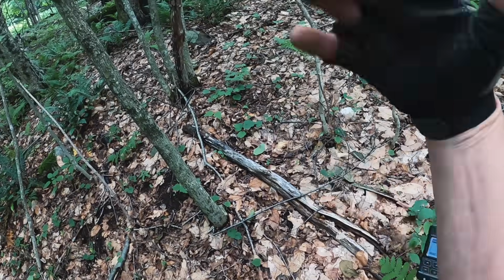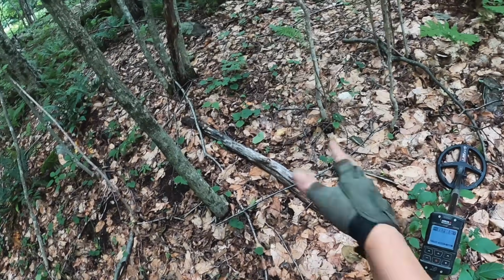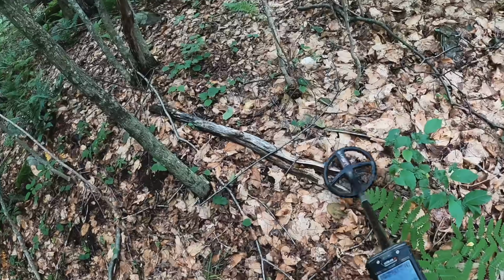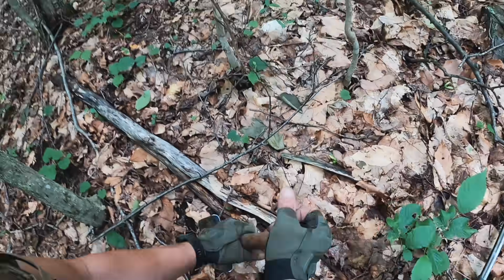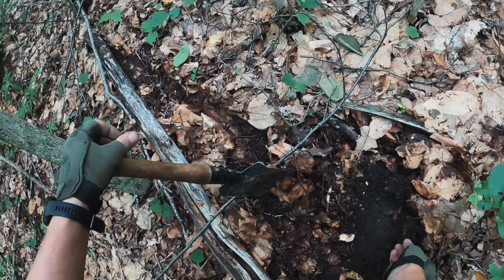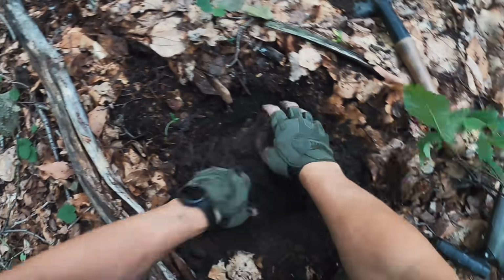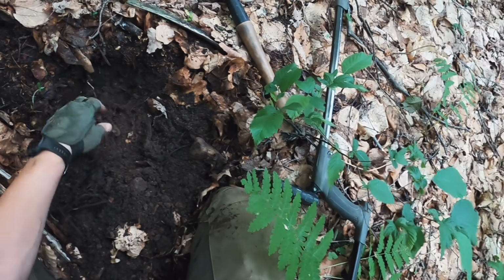All right, well, I'm kind of in between the stream, which is right behind me, and the home site in front of me. And it seems like there's a lot of trash down here. I'm seeing fragments of glass and lots of iron, but I have a really loud 92 here, which leads me to believe it's a big piece of brass. So let's see what it is. There's some glass there, see that? All right, finally got the roots out here in a rock. It's right here now. Whoa.